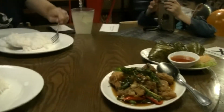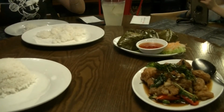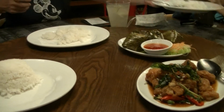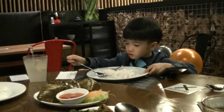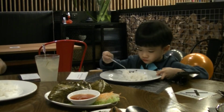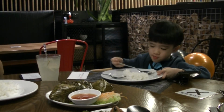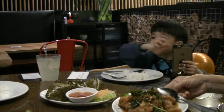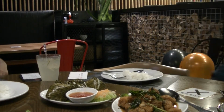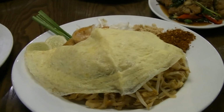Oh, pandan chicken. You can see. I think we have two more plates. Pad Thai is coming. Can you give us two more plates? Two more plates and chili sauce. Okay, Pad Thai, egg. What's that? There's some lime. Okay. Thank you.